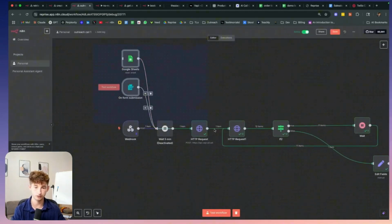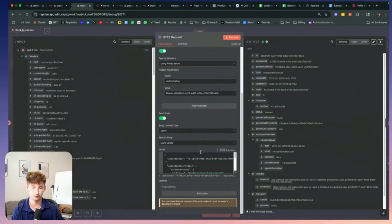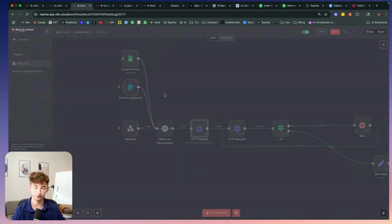And that's where we're going to hook up to Vapi. So we hook up all this data. Now what we first have to do is make an API call to Vapi, so we're going to use an HTTP request. Again, if this is seemingly too complex, get this workflow, all the templates, within my community.